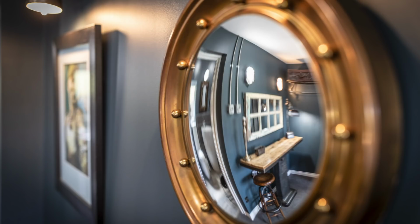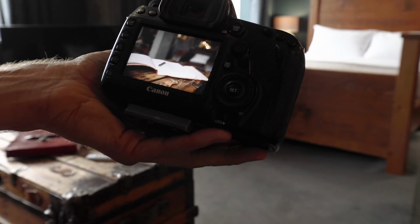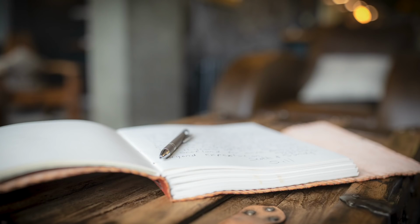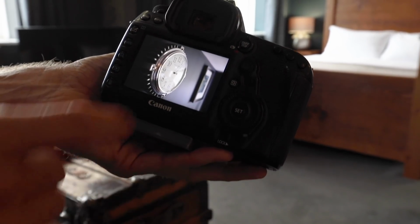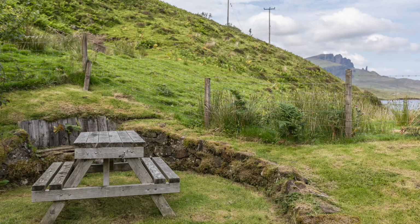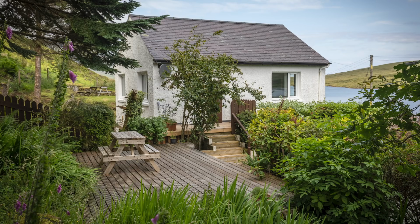So this is the kind of stuff I'm talking about, minimum depth of field. So I've just focused on the pen there. So you can see the background's very out of focus and the foreground's slightly out of focus, but it just gives an overall flavour of the kind of atmosphere in the apartment. Finally, I finish up by shooting a couple of external shots to show the garden and the views.